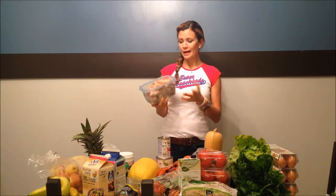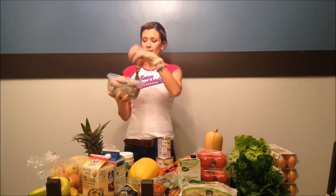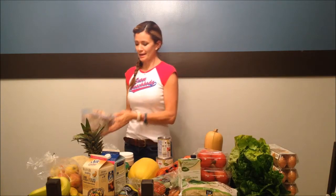I found a whole chicken at one of the grocery stores on sale. It's organic. We popped it in the crock pot overnight, and then I shredded it this morning. So that one's ready to go, and we're going to put the shredded chicken in the red container, and then we're just going to throw it in the mason jar, and then we'll add our vegetables on top of that, which are your tomatoes and onions, and then any other kind of vegetables that you may want.